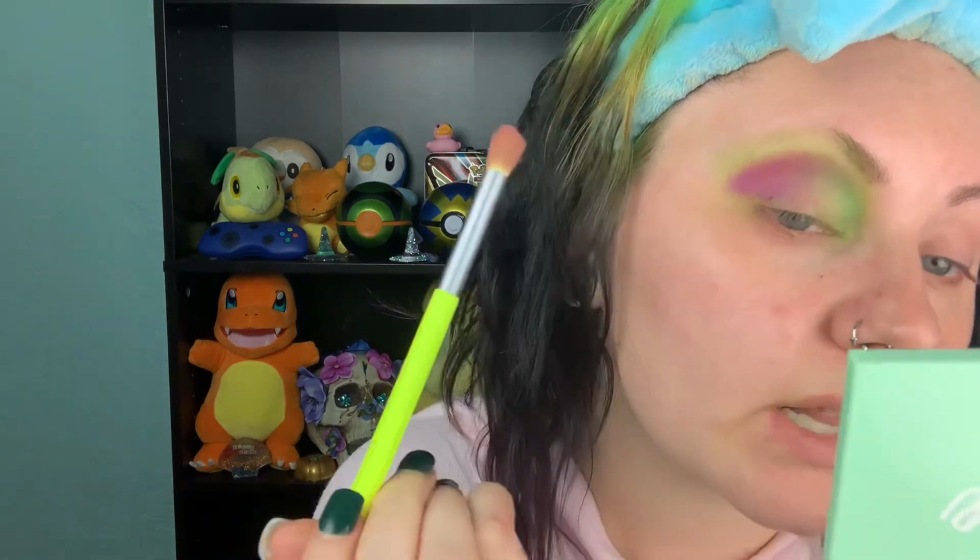I will say these take quite a bit of building to get the intensity I'm looking for, but they do build, and as long as it builds, I'm okay with that. I just recommend you do your eyes first, and if you don't want to do your eyes first, then definitely tap off your brush before applying product because these shadows do have quite a bit of fallout.